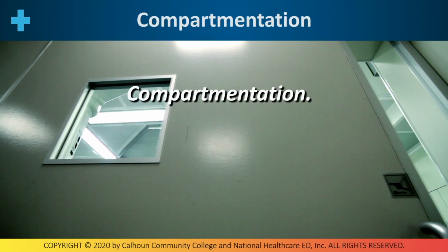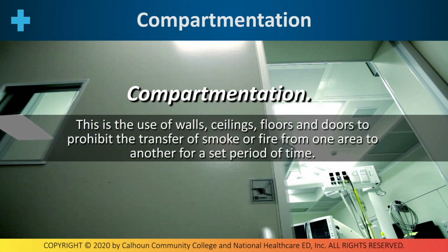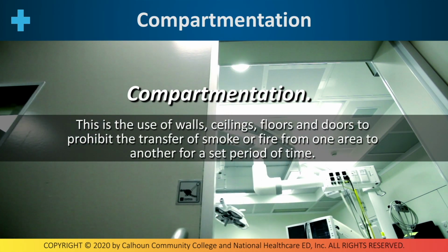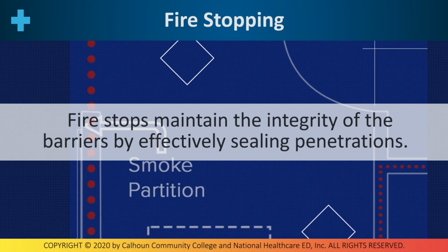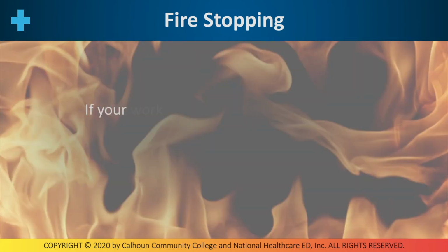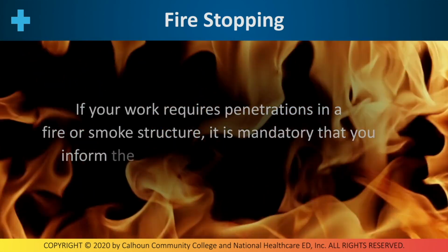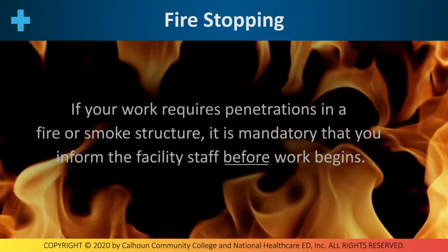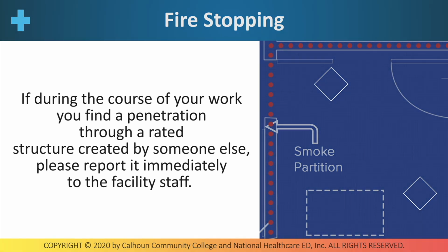Another important life safety procedure is called compartmentation. This is the use of walls, ceilings, floors, and doors to prohibit the transfer of smoke or fire from one area to another for a set period of time. Fire stops maintain the integrity of the barriers by effectively sealing penetrations. If your work requires penetrations in a fire or smoke structure, it is mandatory that you inform the facility staff before work begins. If, during the course of your work, you find a penetration through a rated structure created by someone else, please report it immediately to the facility staff.